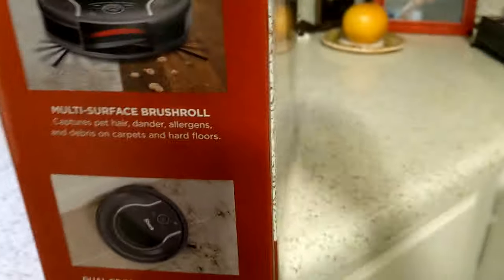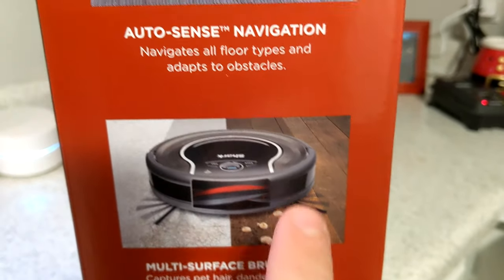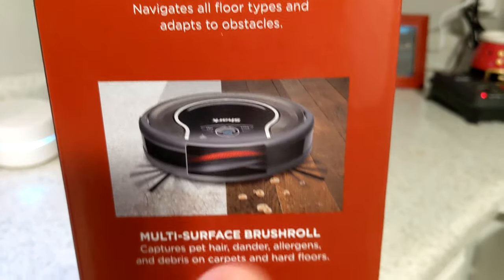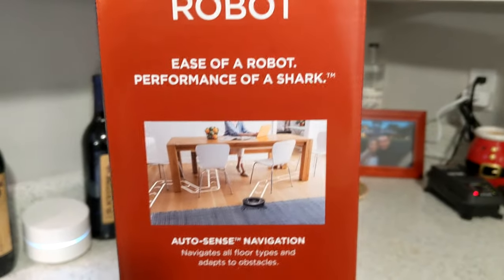The Roomba, which is this, let's see, here. See how it has the two brushes? The Roomba only has a brush on one side. This has a brush on each side, which I like. Ease of a robot, performance of a Shark.